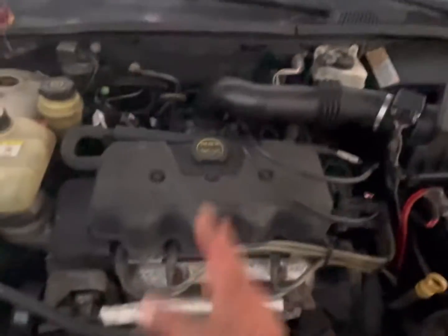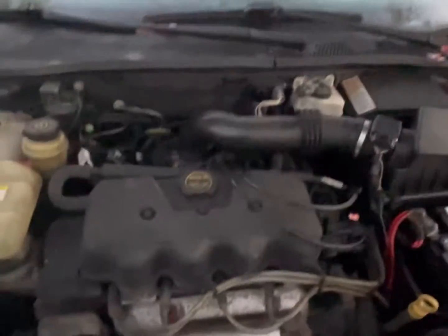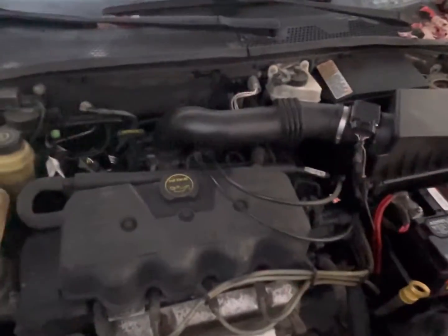So hopefully this helps. Don't ignore the engine light, because if it's something simple, you might as well just go ahead and replace it. I waited a week, and luckily my son made it home, and then I had the chance to work on it right in front of my house instead of on the side of the road.